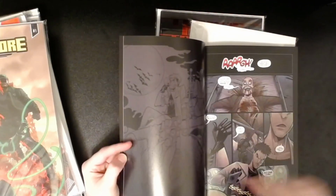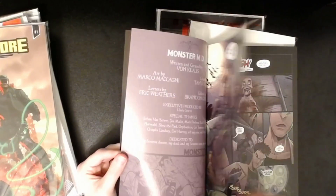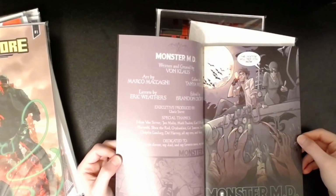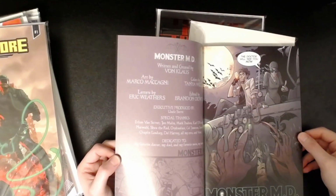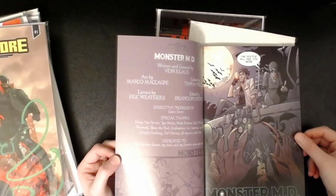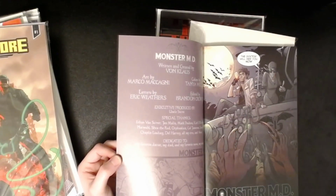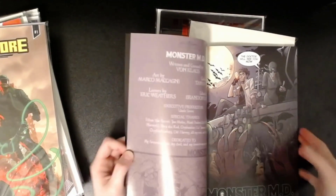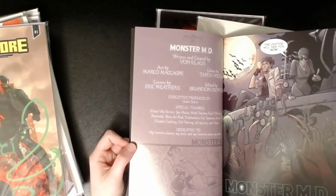If you like monsters, especially if you like comedy monsters and horror monsters, definitely recommend. And I haven't heard anything about a part 2 for this. I'm hoping there is, because I would like to see more. I'm not entirely sure where the next story would go because of how it ended, but you never know. I don't know what goes on in the guy's mind. So we'll see.